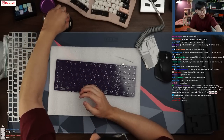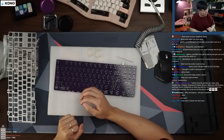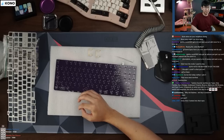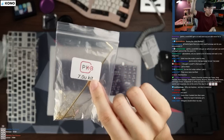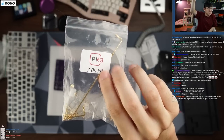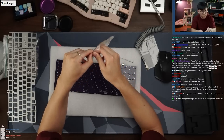Surprise, surprise. I prepped 2 stabs today. And we are using a stab kit from Prime Keyboards. We only have to do 2 more stabs.